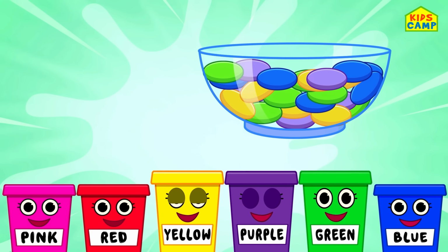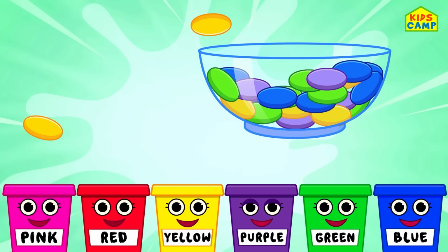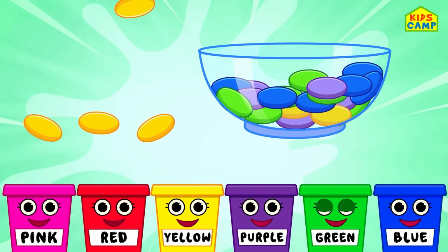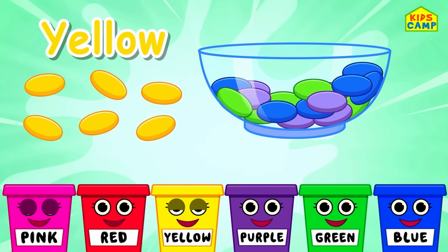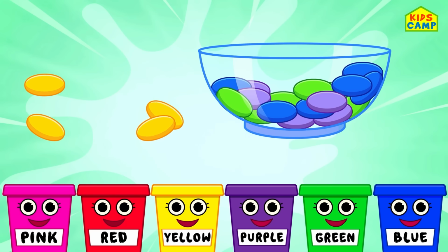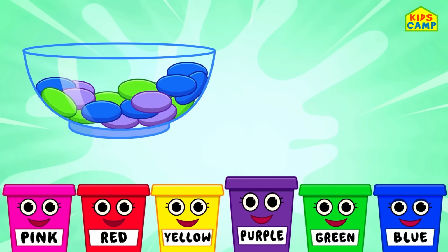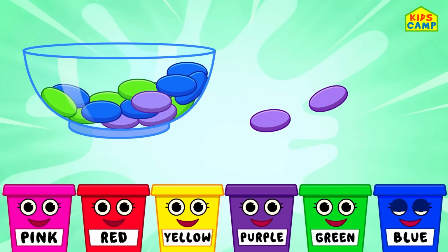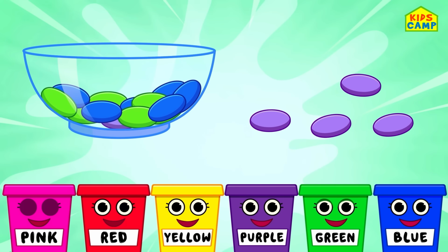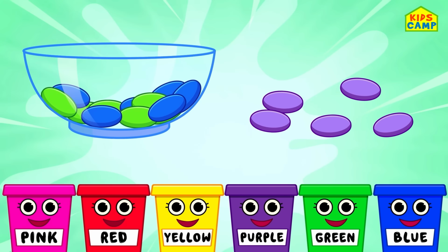Next up is the color yellow. Yummy! Let's sort all the yellow jelly beans. That's right! Into the bucket. Wonderful! I love yellow. Next is purple. Look for all the purple jelly beans. Yes! That's right! Into the bucket!